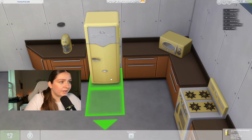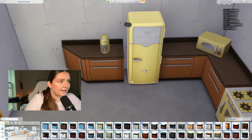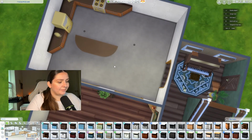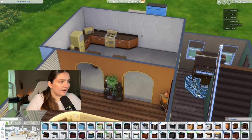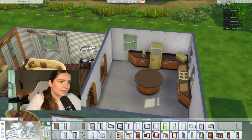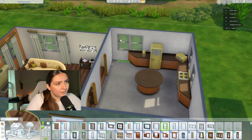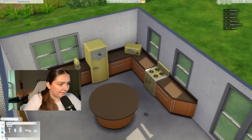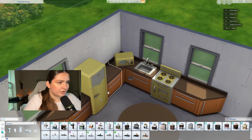I'm going to just scoot these over just to kind of fill in that gap a little bit. I want to add an island, but I don't know, maybe just a 2-wide island. Maybe we just make a full circle actually. Et voila. And then we can add some windows. And we'll add a couple tall windows over here. And then we can't forget to add a sink. We'll just do that one.